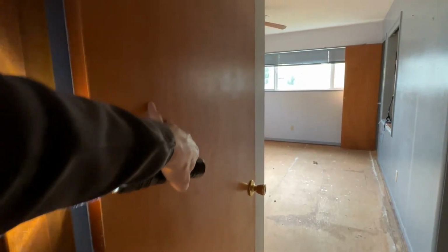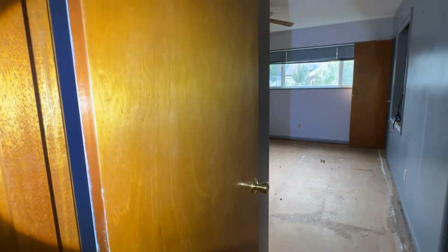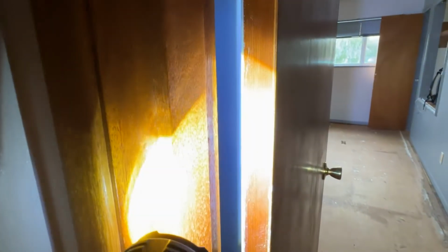Try to keep all the doors, like all these flat panel doors, as long as they're not in too terrible a shape. There is some paint residue on here I can see from someone painting. And again, if we're painting trim, like all this trim here, we could also paint the doors.